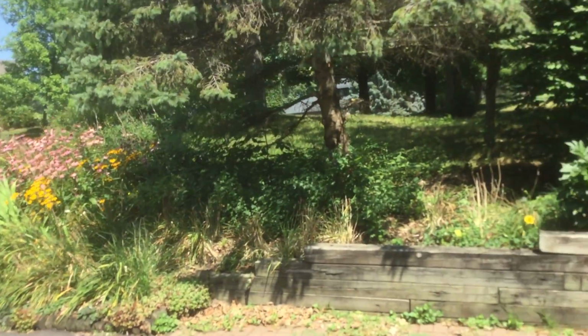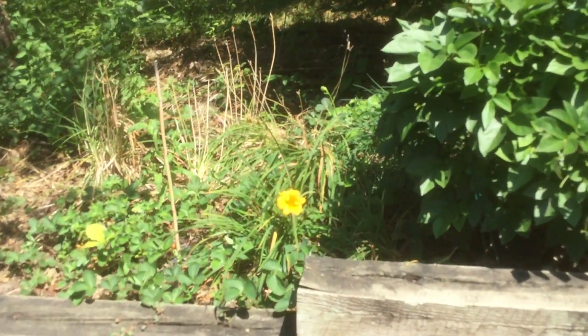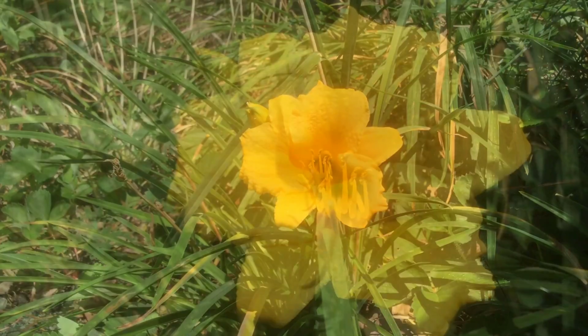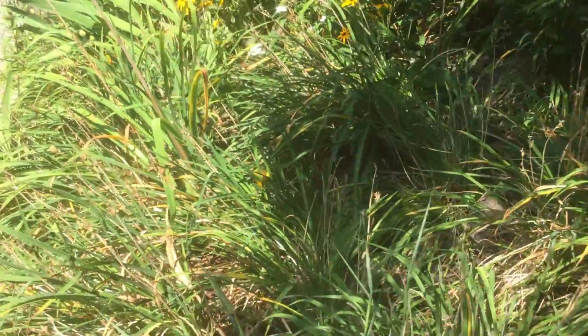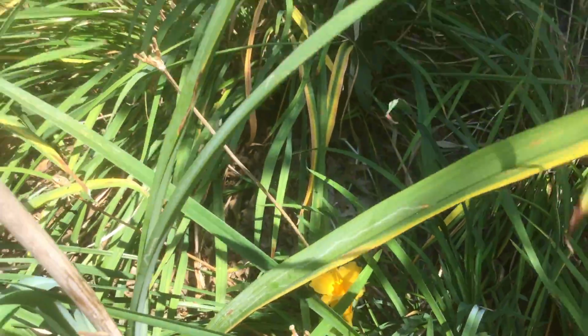So over here is something surprising. This is new just this morning. It's a daylily. This is one of the plants that we recently transplanted, so I'm actually kind of surprised to see it bloom. These can actually bloom all summer, but it's been fairly dry, except for a few rains last week. You can see one more flower right down here, but they're pretty few and far between.